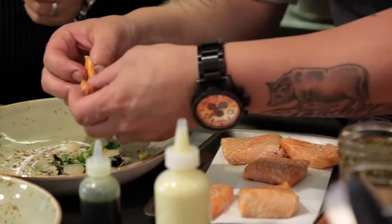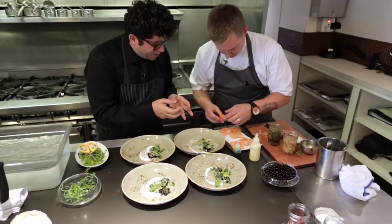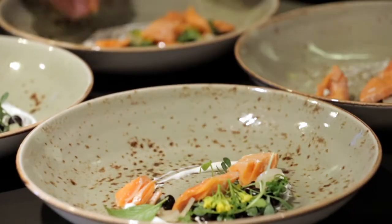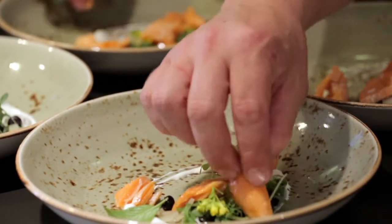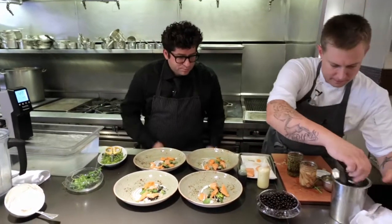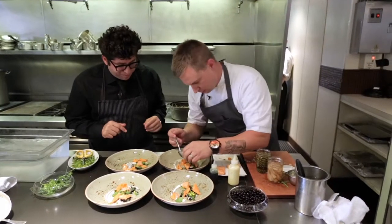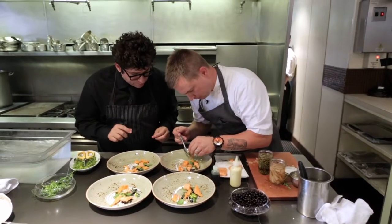We're going to flake the fish over top of the greens. Is there a technique to flaking or we're just kind of breaking it up? Just kind of break it up. Just gonna lay it over the greens. You're doing just like that. Some of our spinach capers. Some of the capers from the garden. So just a few on top of the fish.